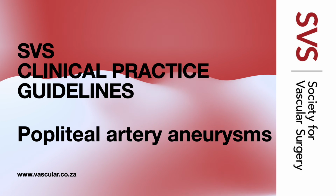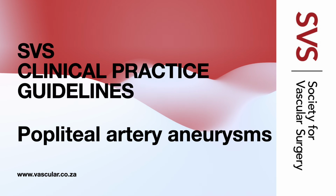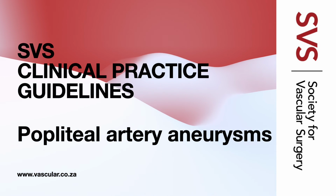Good runoff already present. Right. Then lytic therapy is not indicated. You should proceed directly to prompt surgical or endovascular reconstruction. Okay, so lysis only if needed to improve poor runoff in milder ALI. What about the more severe cases?